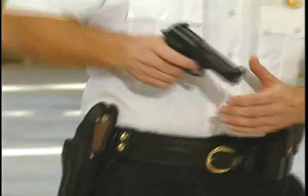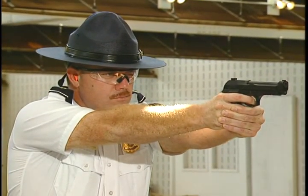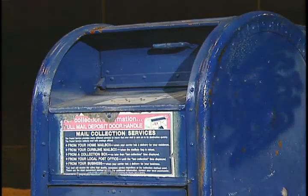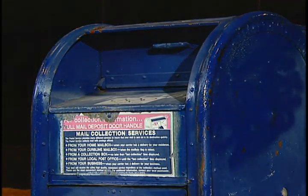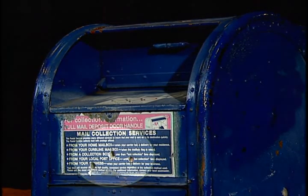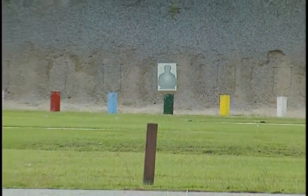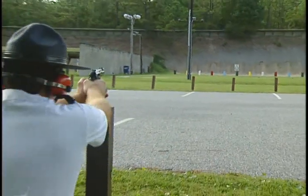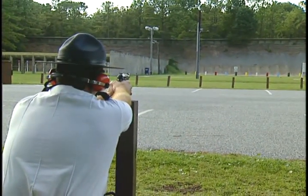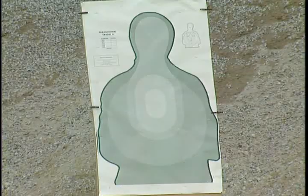What kind of power does the .40 caliber pack? See for yourself as the officer fires the weapon. The bullet penetrates this piece of metal. The weapon with the .40 caliber ammunition has good range. As you can see, it can be shot accurately and effectively from a distance of more than 100 yards.